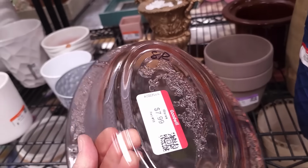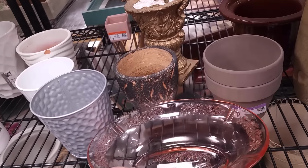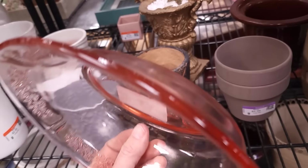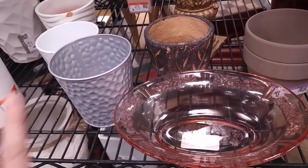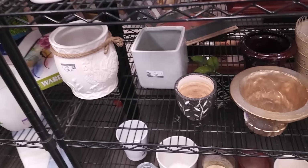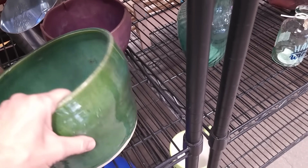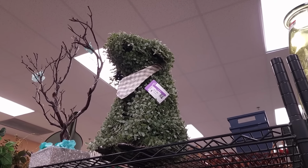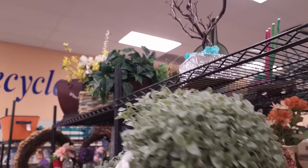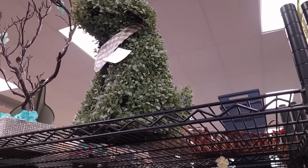This does not feel like depression glass, even though it's got the look. So I'm leaning towards this being reproduction depression glass because it's got a real heavy, thick, coarse feel to it that it's not normally what you feel in true depression glass. Oh, this has a crack. This is another nice piece of pottery, but not with a crack. Oh my goodness, look at him. It's a little dog topiary thing. All right, we're gonna leave him.